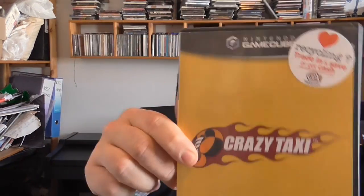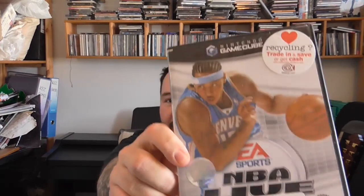A few more bits from CEX, I'm getting lots of GameCube bits from CEX lately. These are all complete as well. I think with CEX, if they don't come with a manual or the disc is all messed up, they'll charge you the same as if it does. So whenever I see them pull out one without a manual and put it back, I'm not buying it until I find one with the manual. Crazy Taxi, £3.50. I got NBA Live 2005 for a squid. I'm going for a full GameCube set, so I figured it's time I start buying all the stuff.